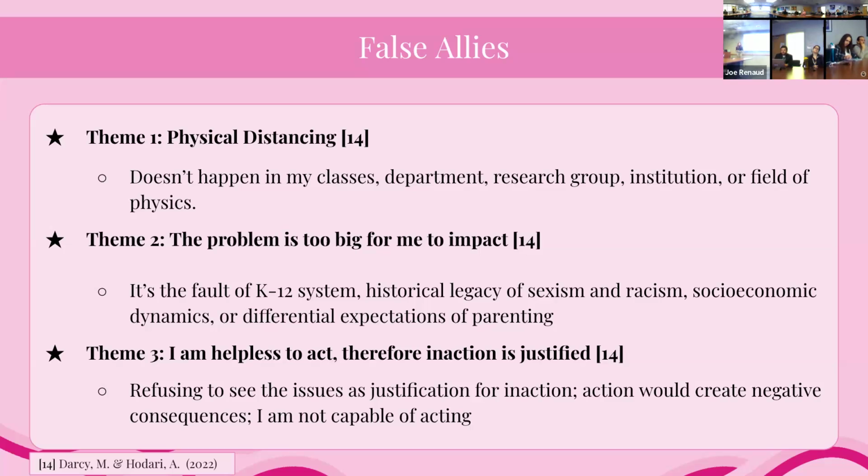So they recognize that the problem is very big, and they think, oh my gosh, I can't do anything about it. Therefore, they justify to themselves that they don't have to do anything. Somebody else will do it, but they'll still call themselves an ally. On a side note, this Darcy and Hadari paper is phenomenal. I highly recommend reading it.